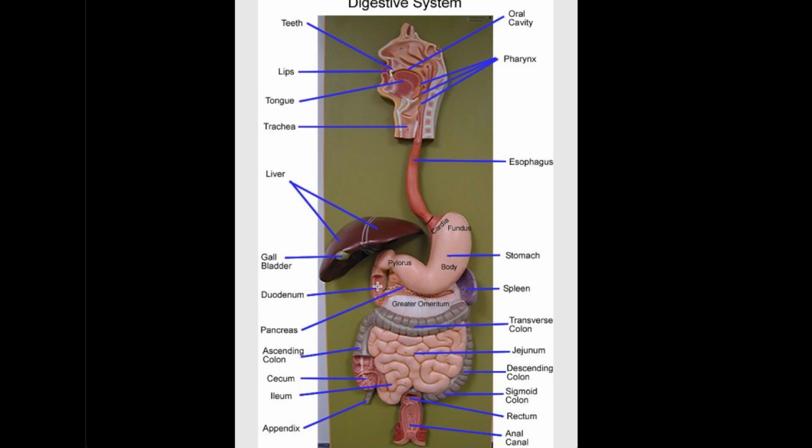You can also see the circular folds in the duodenum, and just FYI, the jejunum and the ileum also have those circular folds. You can kind of see it right here on this model.